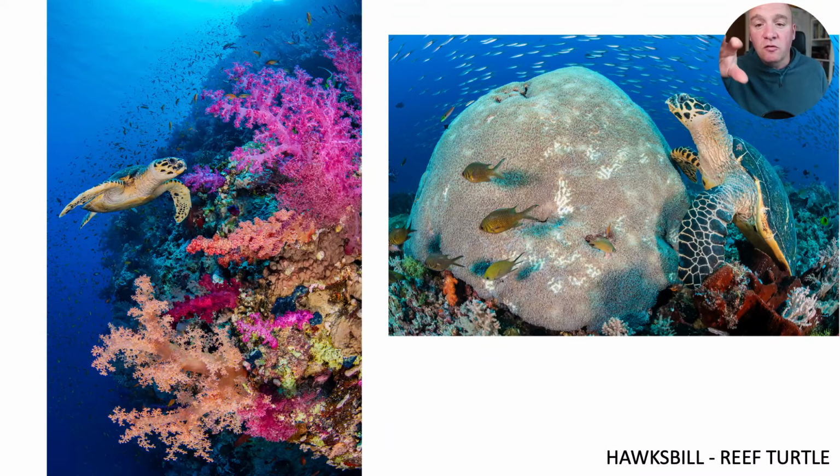Because hawksbill turtles really feed on the reef. And they feed on a variety of invertebrates, and particularly some really attractive ones. They feed on colourful sponges, colourful soft corals, and occasionally a few other things.